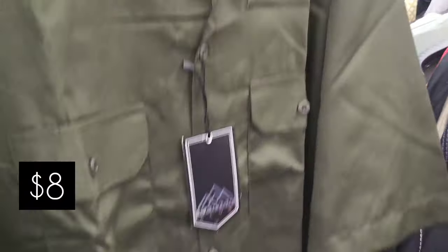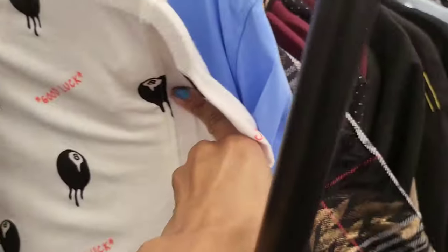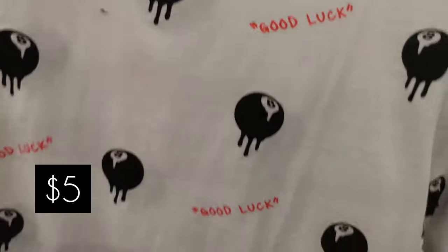And I guess this is a green short sleeve button down for $8. Like olive green. And I see this t-shirt with the 8 balls on it. The 8 balls as in pool 8 balls for $5. And it says good luck. So we don't chance luck over here. You know what we do. We pray about it.